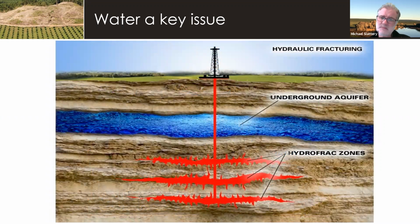The other thing that I think is important to understand is how things are skewed in the media, right? This is a very common diagram. You'll see this in the media a lot, where those who are anti-fracking will draw a picture of a well, and then they'll draw an underground aquifer, which is a geologic unit that contains water. So there's our drinking water. And then there are all the hydro-frack zones with all of this red pollution migrating upwards towards the aquifers.